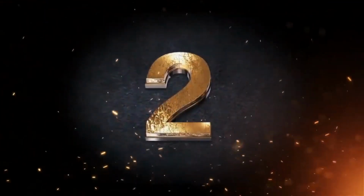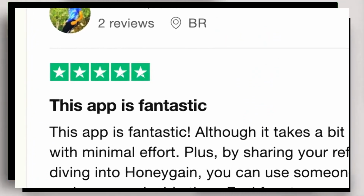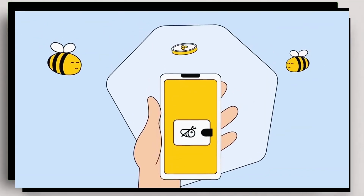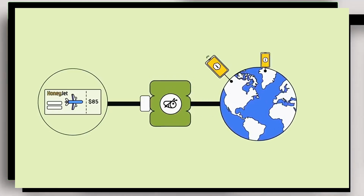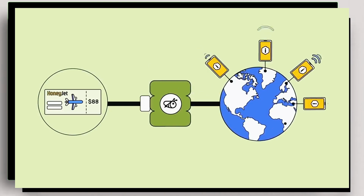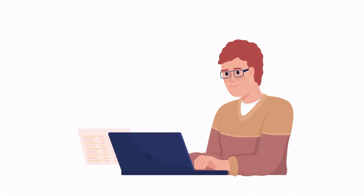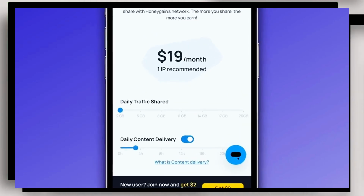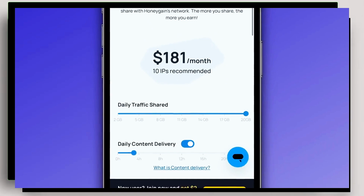Side Hustle 2. Next, we have Honeygain, an app that may sound too good to be true, but has garnered positive reviews. Simply install the app and earn passive income without lifting a finger. Honeygain operates by sharing your mobile data with businesses for data-intensive tasks, requiring minimal effort on your part. Depending on the amount of data you share, you can earn anywhere from $20 to $180 per month in passive income, paid out in cash or cryptocurrency.